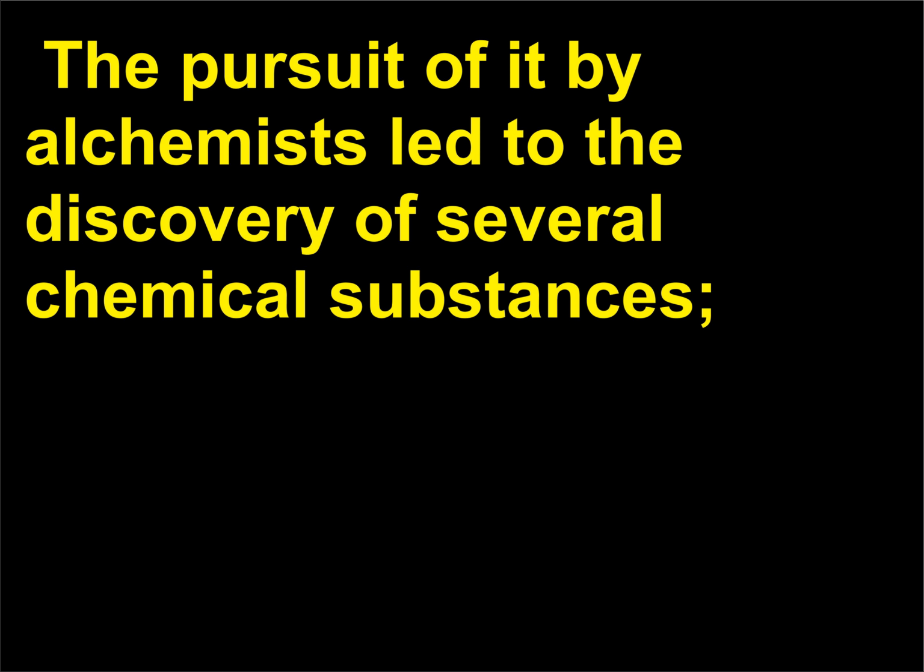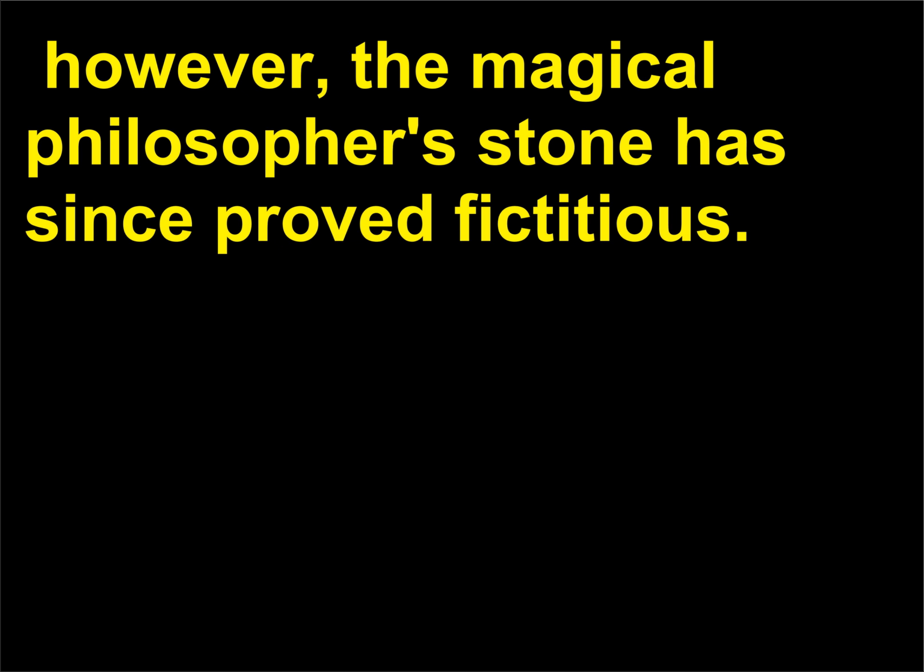The pursuit of it by alchemists led to the discovery of several chemical substances. However, the magical philosopher's stone has since proved fictitious.